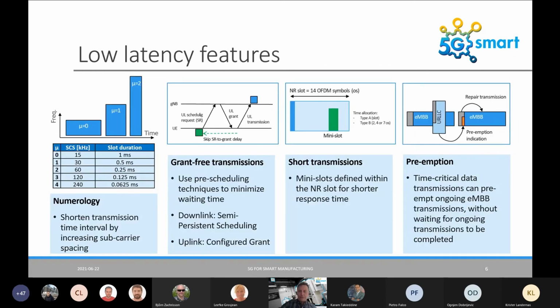So to improve, that is to decrease the latency, there are a few tools, and we have listed a few here. So the first one is to use a wider subcarrier spacing to shorten the transmit time interval. For instance, we use 120 kilohertz subcarrier spacing in the high band network in Kista. And then you can see you have 0.125 millisecond slot duration, and 30 kilohertz in the mid-band network in Västerås. And this actually means that we have slightly better latency performance in Kista because of the shorter transmit time interval.